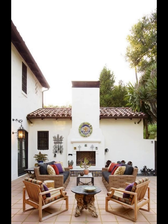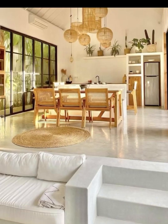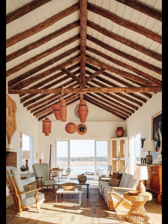One of the most distinctive features of Spanish decor is the use of decorative tiles. Incorporate hand painted tiles with mesmerizing geometric patterns or intricate floral designs in your kitchen backsplash, bathroom, or even as an eye catching feature in your living room. Tiles not only add character but also keep your home cool during hot summer days.